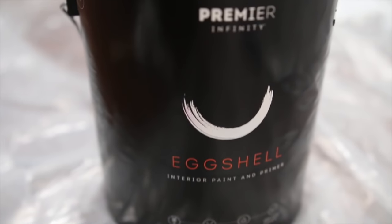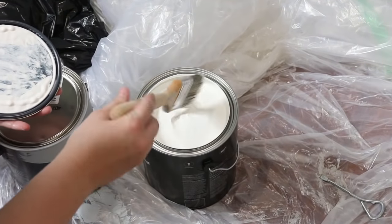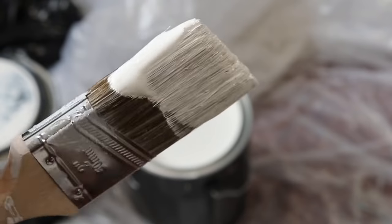She wanted it to be white, so she chose this gorgeous color. It's called Snowy Owl. It's Canadian Tire's Premier Paint. I'm so in love with this paint because it's one coat, you guys. It's so thick, it's like pudding, and it went on beautifully.